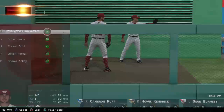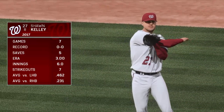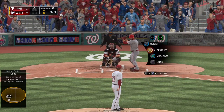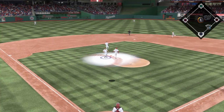Striding in to start the 9th, Cameron Rupp, as they'll look to get something going here and even this game up. Sean Kelly is on now to try to close things down here in the 9th. 27, Sean Kelly. Hop high in the air. Kelly is there for it.